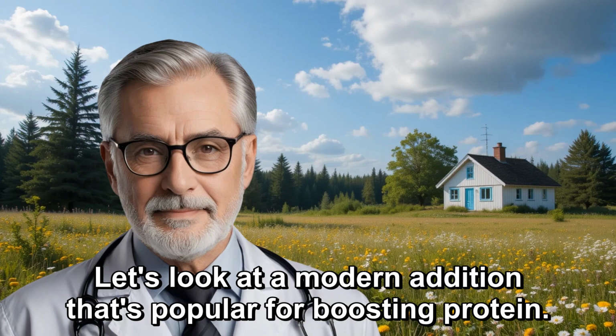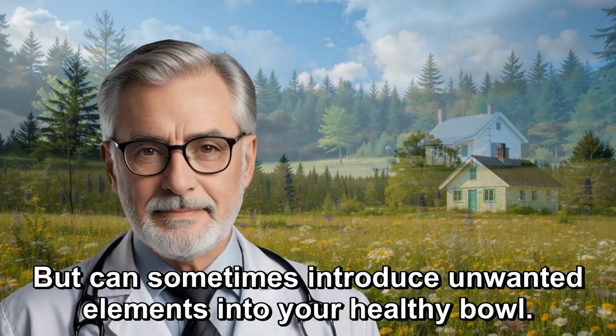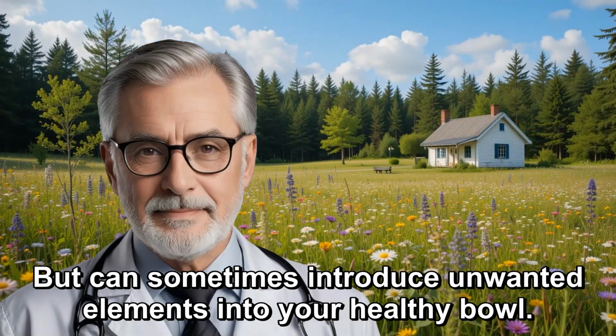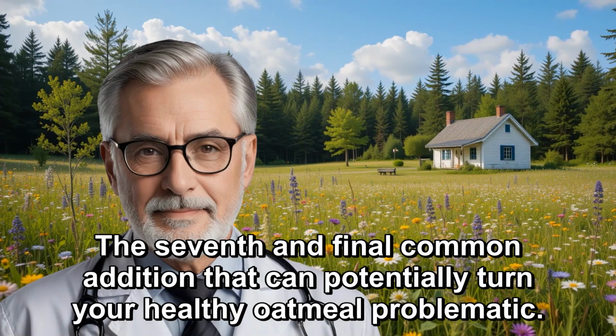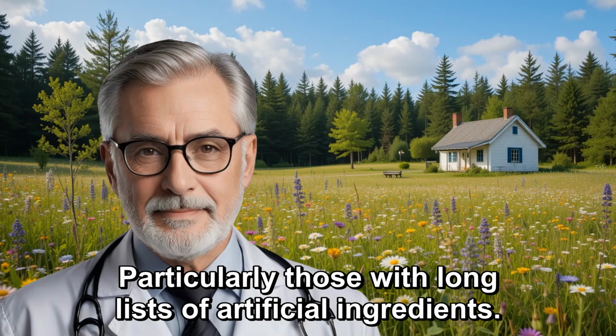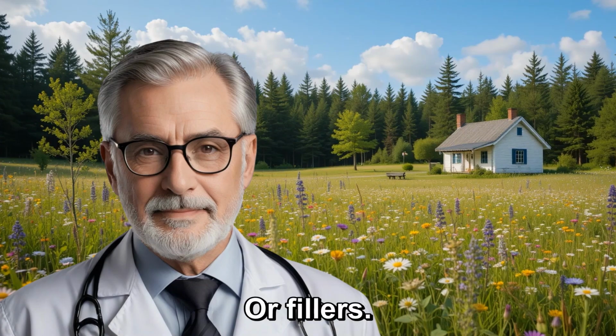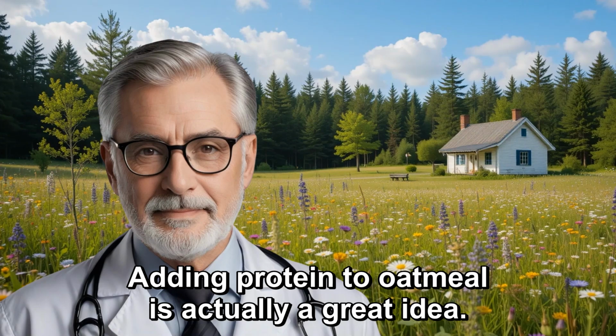Finally, let's look at a modern addition that's popular for boosting protein, but can sometimes introduce unwanted elements into your healthy bowl. The seventh and final common addition that can potentially turn your healthy oatmeal problematic is certain types of protein powders, particularly those with long lists of artificial ingredients, added sugars, or fillers. Adding protein to oatmeal is actually a great idea.